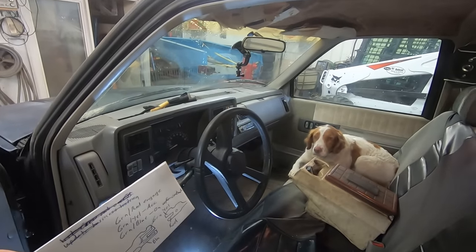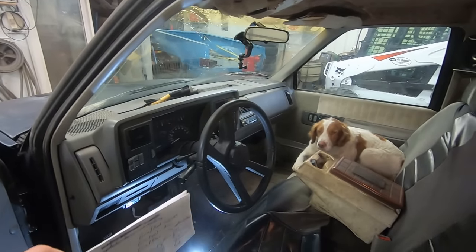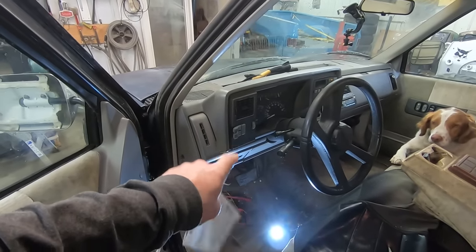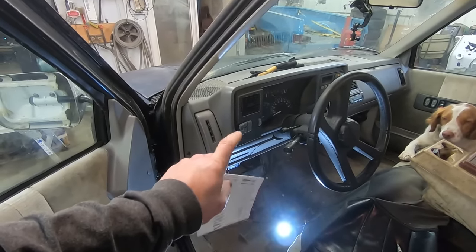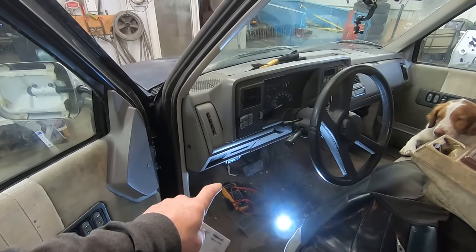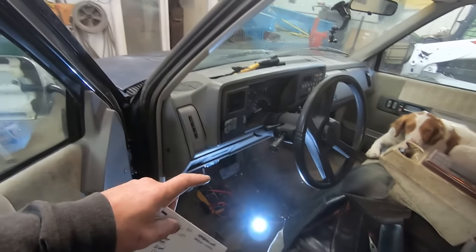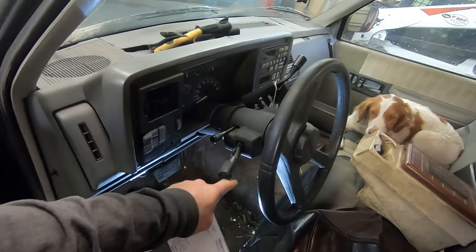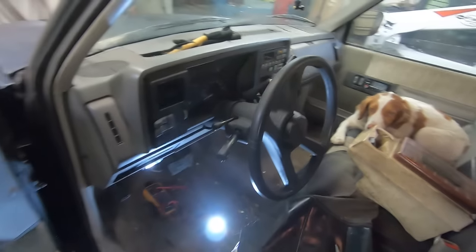We got some good news. We got the cruise to work. The bad news is everything's hosed up. So that brake switch down there, I guess we'll call it the brake switch, that is bad. So we bypassed that, got that figured out. Still no cruise.